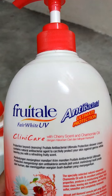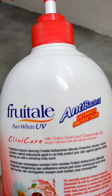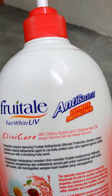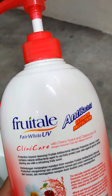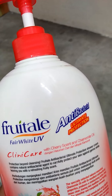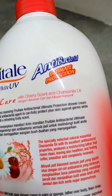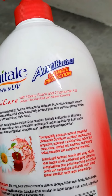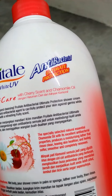Fruitale's feature is that Fruitale Antibacterial Ultimate Protection shower cream contains a natural antibacterial agent to carefully protect your skin against germs, while leaving you with a refreshing fruity sheen. In this liquid, they have added cherry, cinch and chamomile oil. Chamomile oil has excellent antibacterial properties and produces a moisturizing lather that rinses clean, leaving skin healthier and feeling softer, smoother and completely renewed.